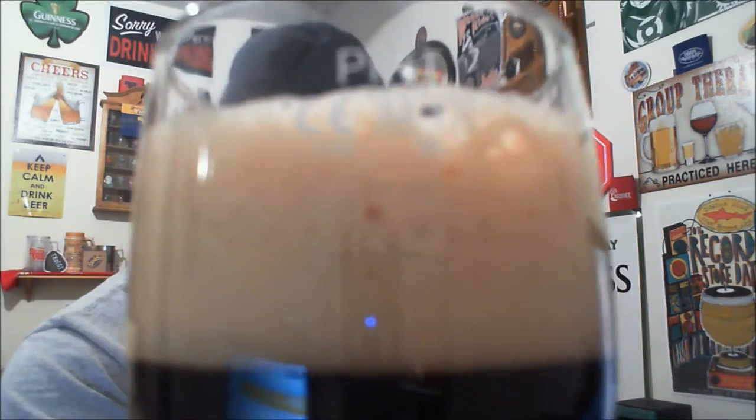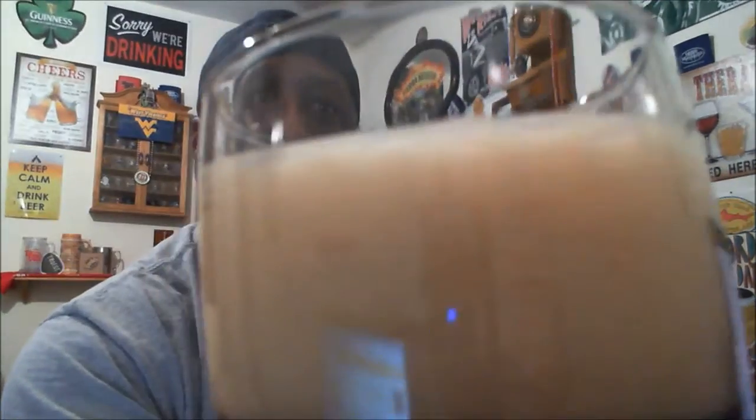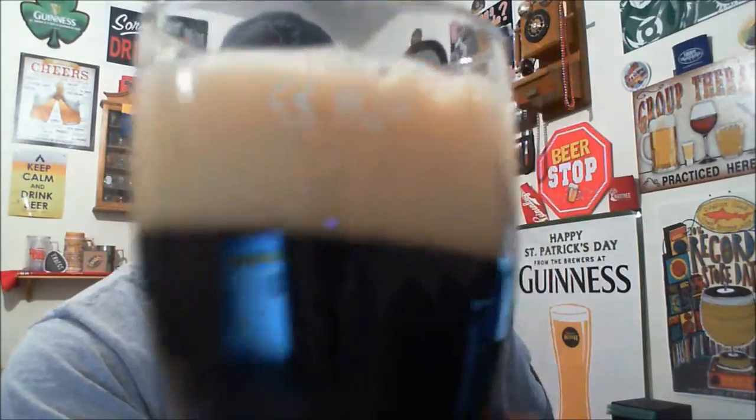Bubble action, as far as on the head, very nice. We've got some pretty good different size bubbles from small to medium to large, and it's breaking down pretty nicely, so it should leave a little bit of lacing behind there, but a decent looking stout.